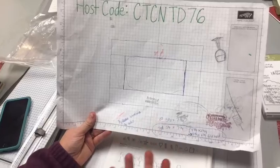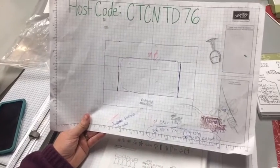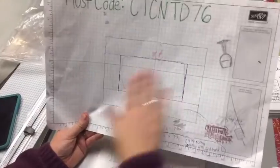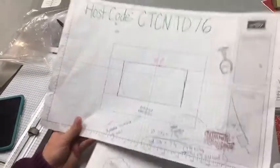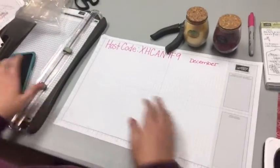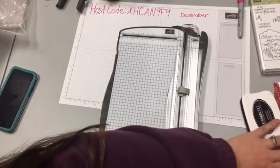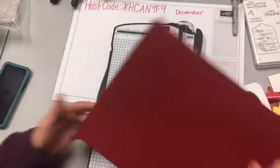You can see, this is my chicken scratch of me coming up with the design of the box. I can't show you the finished box because I sold out of these both days, but I'm going to go off of my plan here, and we're going to create this box that was a hit at my craft show. The first thing you're going to need is your paper trimmer and a piece of cardstock. I used Cherry Cobbler because the Coordinating Designer Series paper matched that.